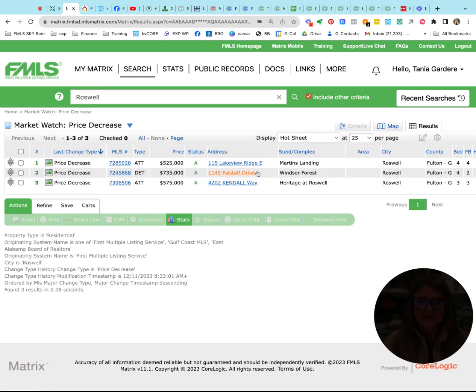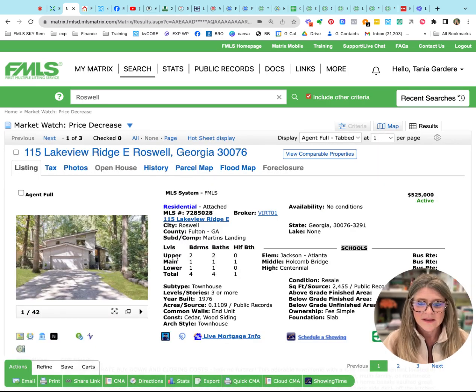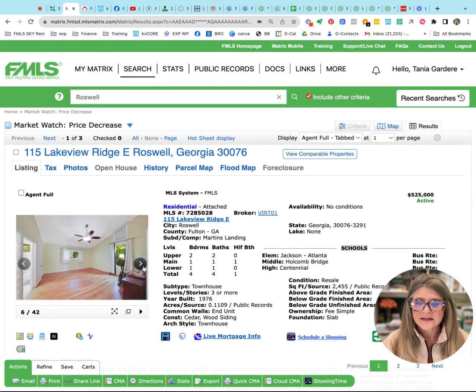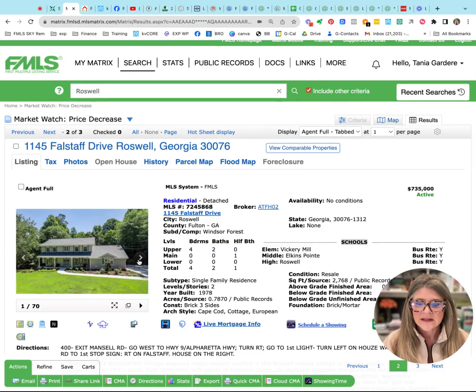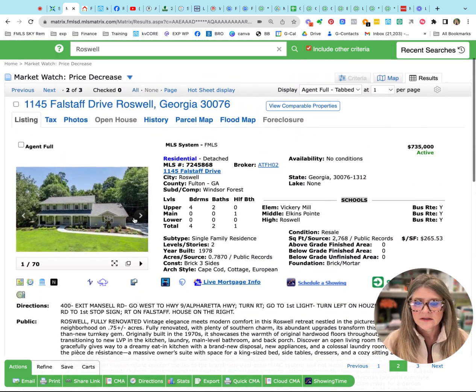We have Martin's Landing, we have Windsor Forest, and we have another one at, oh, this is the same one, Kendall at the Heritage at Roswell. So Lakeview Ridge is down to $525. They were at $580. Martin's Landing, okay, $525. And then here's one at Windsor Forest, and $735. They were at $800. $735.